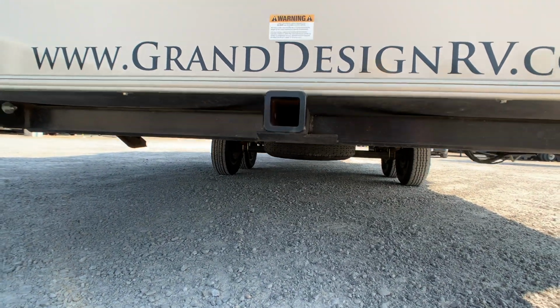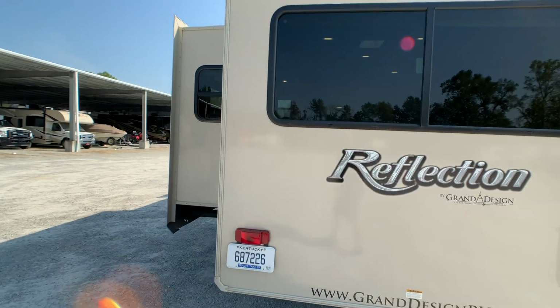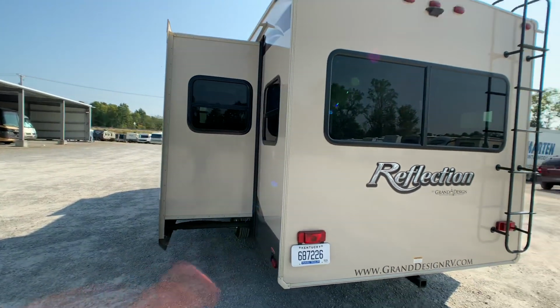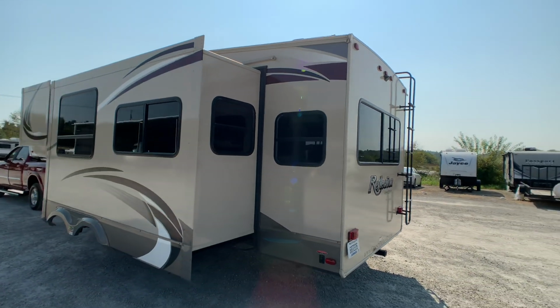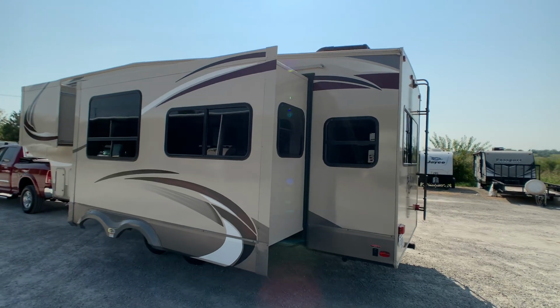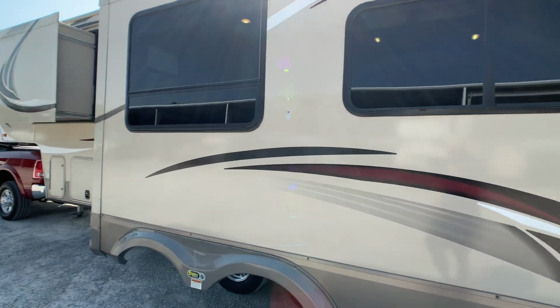I do want to point out this coach is equipped with the Arctic insulation package. You have enclosed heated underbelly. Your gate valves are all protected in the heated compartment area. And on a super light, a lot of times that's unheard of. Beautiful coach. All the decals are in excellent condition.